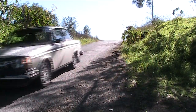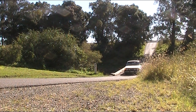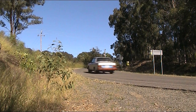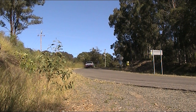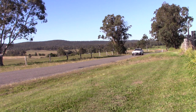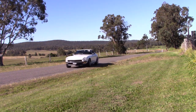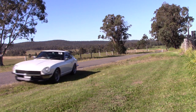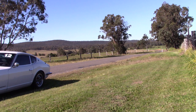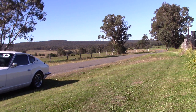Now we're at a low-level bridge here, just near Glen William. Very rickety old bridge, this one. Hunter Valley used to be full of bridges like this, but as progress would have it, they are slowly being replaced by concrete monstrosities, which I'm sure the locals appreciate, but it does distract from some of the character that rallying in the Hunter Valley is.